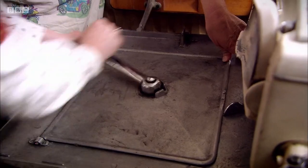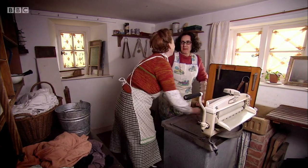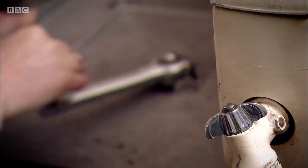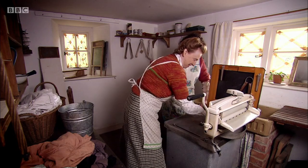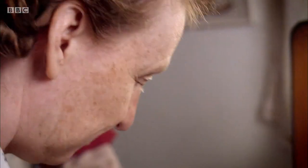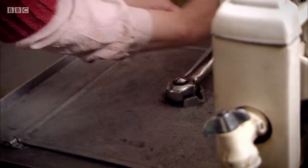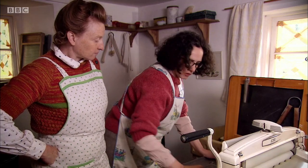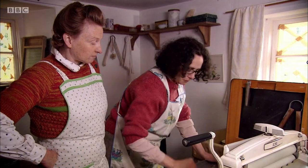I read that advert. It said 3 minutes to do your weekly wash. 3 minutes, yes, as if. I mean, it doesn't take me 3 minutes to do my weekly wash now. Although washing machines were first marketed in the late 18th century, it would be the 1960s before they became common in British homes. And I suppose the next development on from this would have been the twin tub, wouldn't it? Which would have been a powered agitator. But that wasn't to happen for a long time.